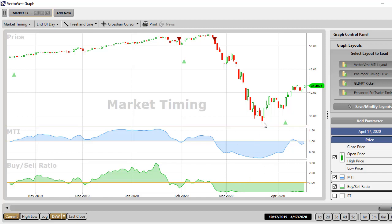The market is rising, but the buy-sell ratio is really struggling to get off its knees. It's gone up a little bit to 0.13 on a scale between 0 and 2, but as you can see, this is still in a very mega oversold situation. The MTI has moved up and went above 1. When it goes above 1, the underlying trend turns to up, and the underlying trend was up for a couple of days. Underlying trend still down.